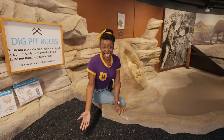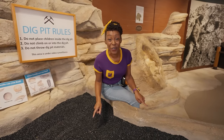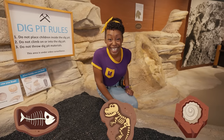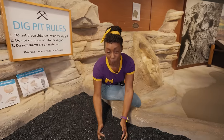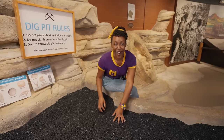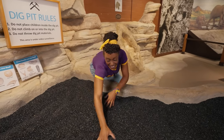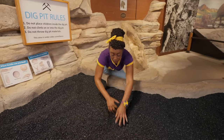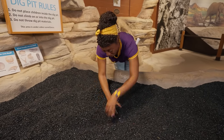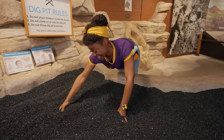Do you know what this is? It's a dig pit. When we dig inside, we'll find fossils. Are you ready for our fossil dig? Me too. Wow. This feels a lot like sand. Okay, I'm ready to dig. Dig, dig, dig. Dig down deep. Dig, dig, dig. Oh, I wonder what we'll find. Oh, digging is a lot of fun.